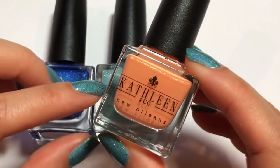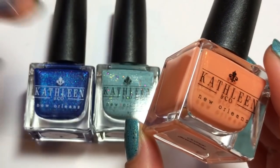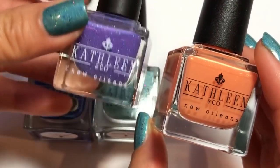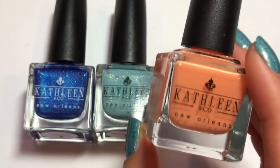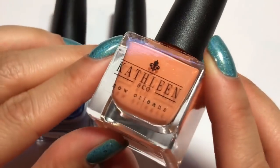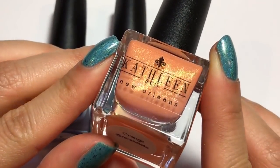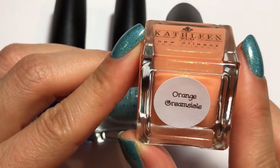I got three from Kathleen & Co. Those are full-size bottles compared to the VIP polish that they gave as a freebie. You can see the size difference here. And here, this first one, I just like that kind of orange color. I don't think it's something very common. And it has a very pretty gold shimmer. And this one is Orange Crimsicle.